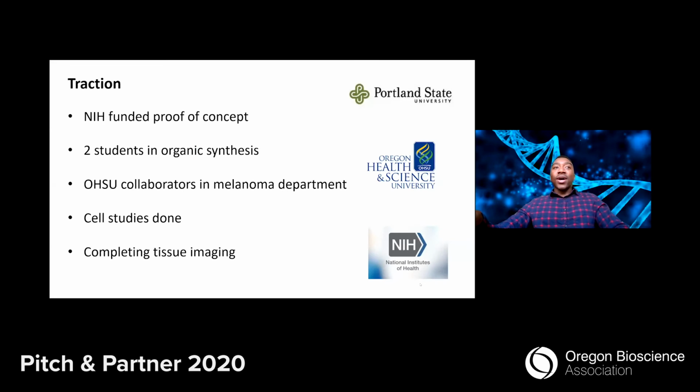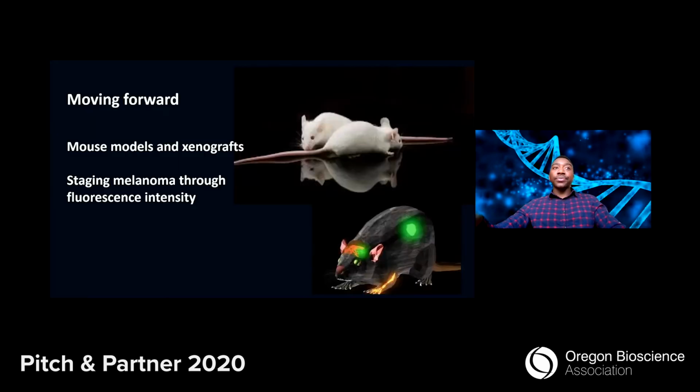What we have done so far is an NIH-funded proof of concept, whereby two organic synthesis students, myself included, made these probes. We also have OHSU collaborators in the melanoma department who have been helping us with cell studies. We have done the cell studies, and now we are completing tissue imaging studies to see how the probe responds to human tissue.